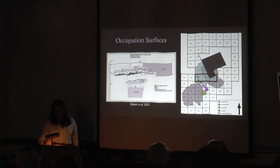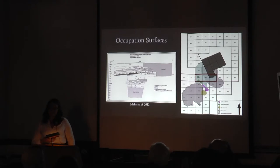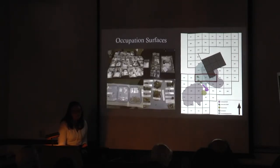So far, from these three squares, I have 47 cores from one layer. If it tells you anything about density, I've got over 10,000 pieces of debitage from that one square alone. So the density is really, really thick in these layers. I have a lot to work with when looking at the refits. So I'm going to show you guys some of those refits.